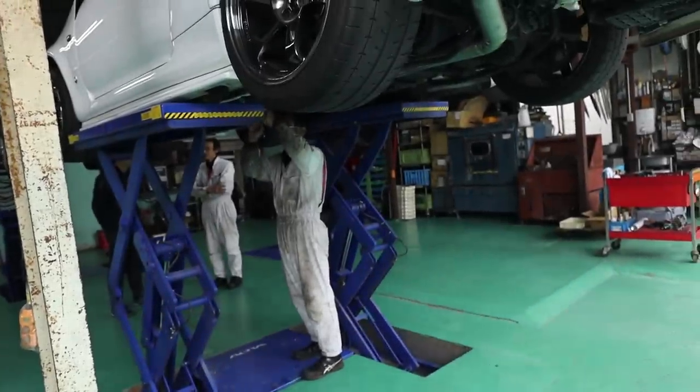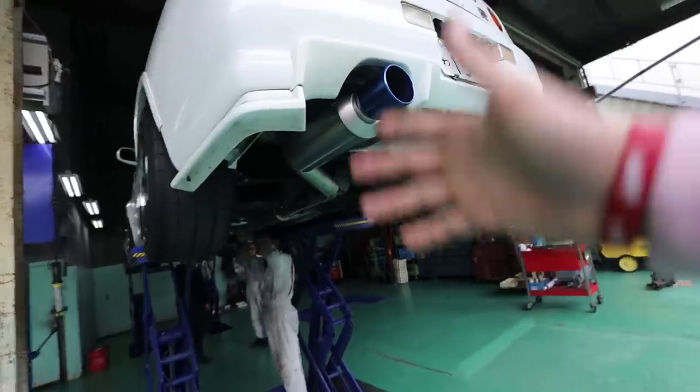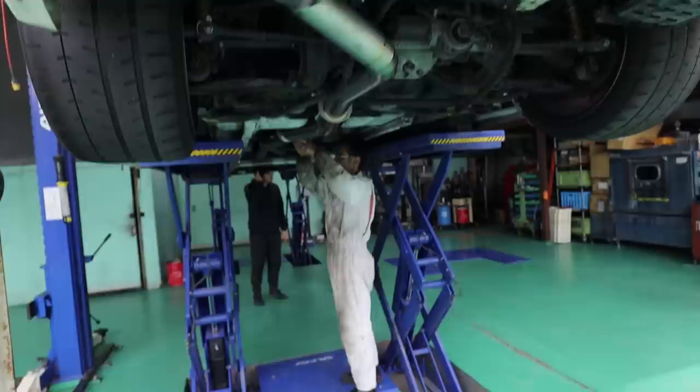He's just buttoning up a few last things. That was like a 10-minute exhaust install. That's what's so cool about this. These guys are complete pros with the RB26s and GTRs in general, so literally anything they do takes 2 seconds. And it's so cool to be able to actually witness them working on the cars. This is just a beyond dream for me.